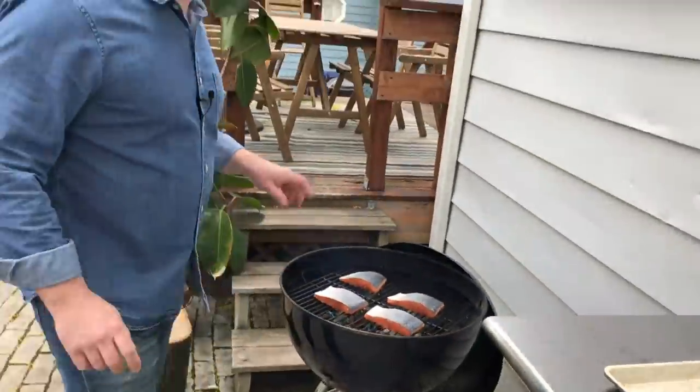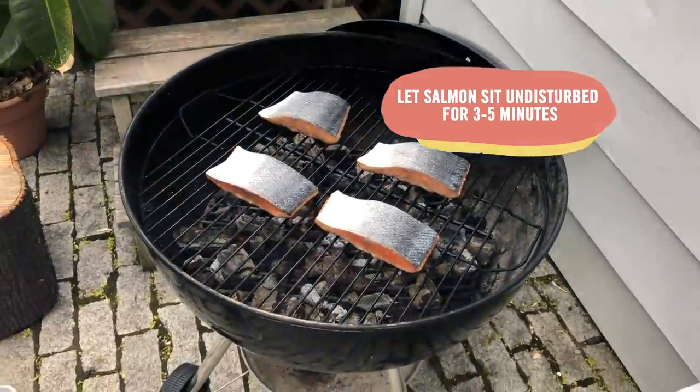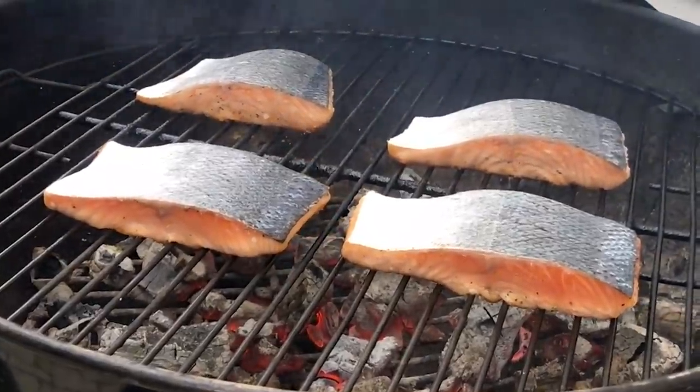So when the food hits the grill, the most important thing you can do is just leave it alone. We're going to let that go undisturbed for a good 3, 4, 5 minutes until we see some light browning right around the edges where the grill grate meets the fish.